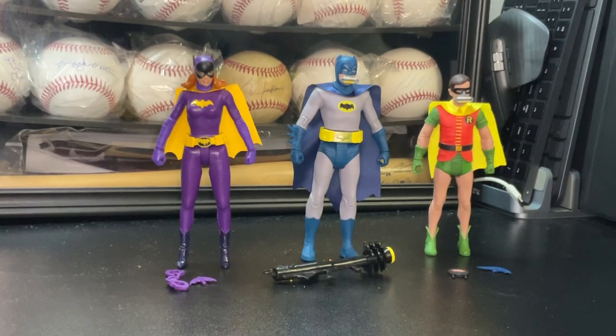Hey folks, we are back. As you can see, I finally unboxed the packages. Now we could get up close to Batgirl, Batman with his oxygen mask, and Robin with his oxygen mask. Pretty cool figures. I started to collect these since I used to watch the TV show. I did not watch it in the 60s, but I used to watch the reruns on TV in the 80s when I was growing up. I really loved this show as a kid, so I had to get my hands on these figures. Let's start with Batgirl first.